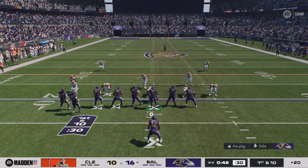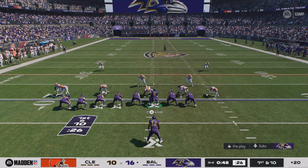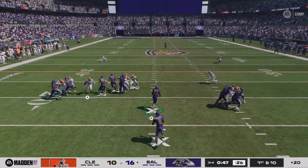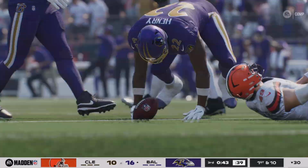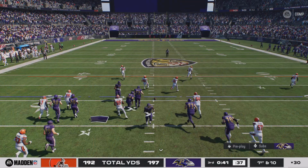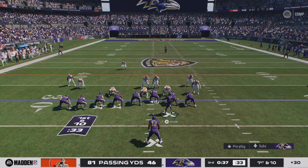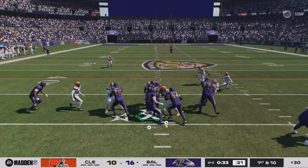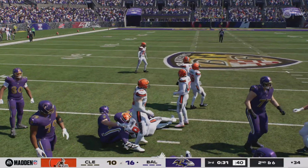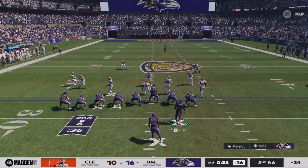The drive begins at the 20. Here's 1st and 10. They'll start out on the ground with Henry, and they're going to mark him down right at the 30-yard line. On first down, they'll stay on the ground with Henry, and he'll work forward for about 3. It's 2nd down.